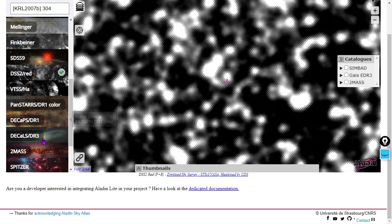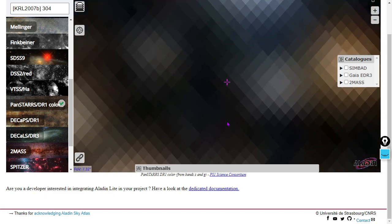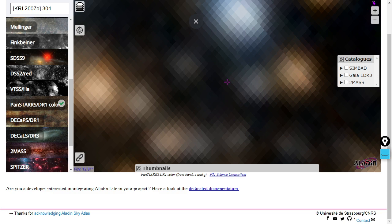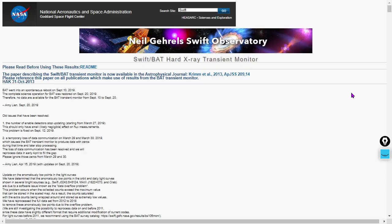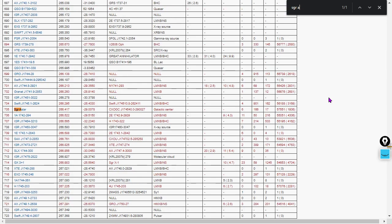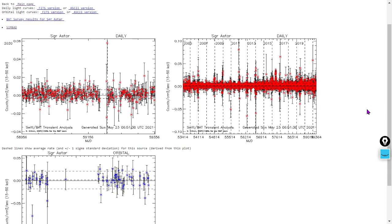Let's see if Pan-STARRS has taken a look at this. Pan-STARRS typically has some pretty high resolution. And it's really a dark part of space there. Looks like there's a very bright blue star, could be in the foreground. In any case, that's today's quote random and quote cosmic object, the low-mass X-ray binary XTE J1807-294. A catchy name. And if you want to look up your own favorite transients, head to the Neil Gehrels Swift Observatory, and maybe you're interested in the core of the Milky Way galaxy. Just type in SGR A, and you'll get Sagittarius A*, the core of the Milky Way galaxy. There are the X-ray transient outputs from it.